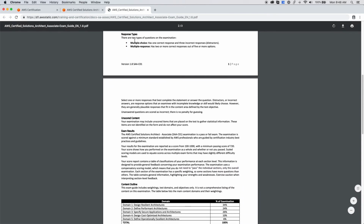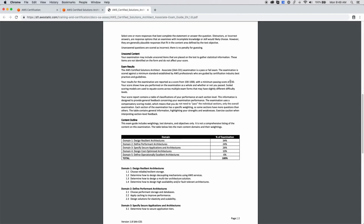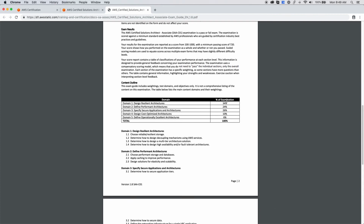If you scroll down here, they talk a little bit more about the exam structure. You need an exam score of 720 or higher, which is actually not hard to get. Like I said, I passed it on my first attempt, so I have no doubt that if you follow my exam tips, you should be able to pass it on the first attempt as well.